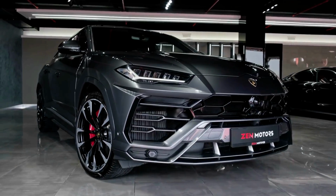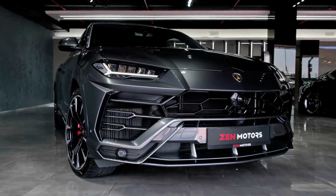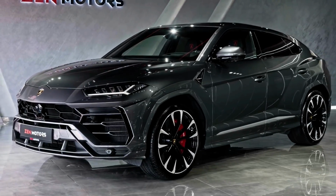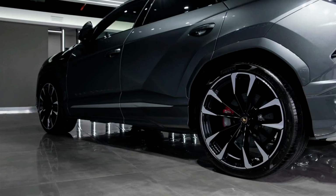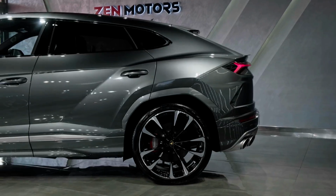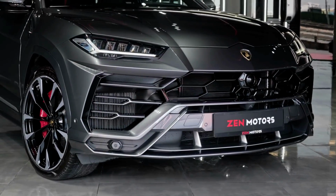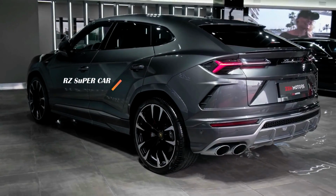Most in this small group of SUVs that cost $250,000 prioritize luxury, and the Urus is currently the only one that also delivers a supercar-like experience. Like the others, the Urus offers an exceptional array of exterior and interior customization choices, and the resulting interior materials, from leather to fabrics, are gorgeous.